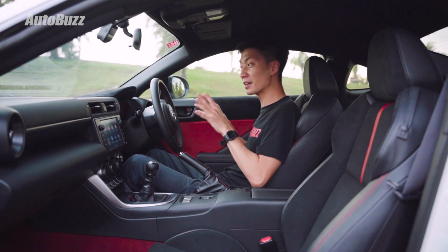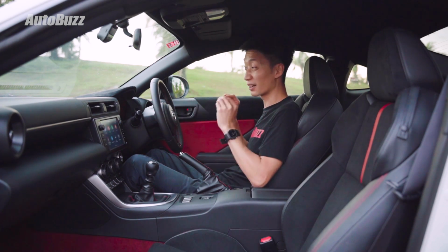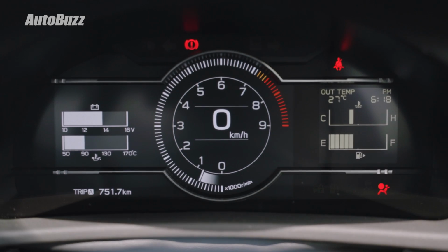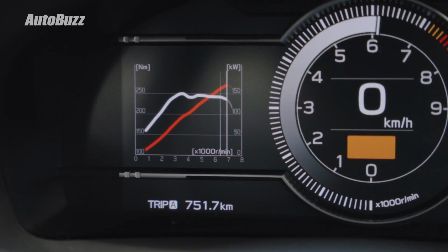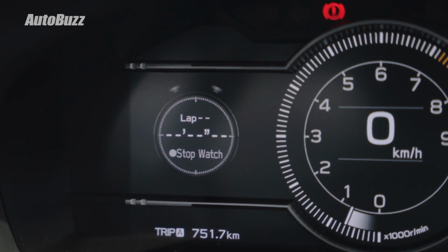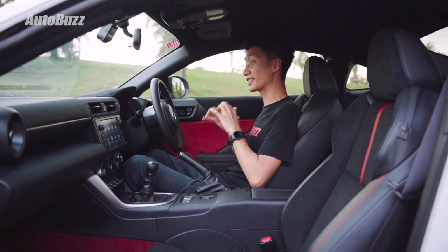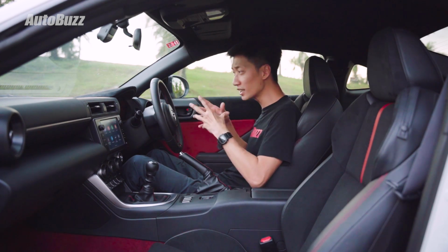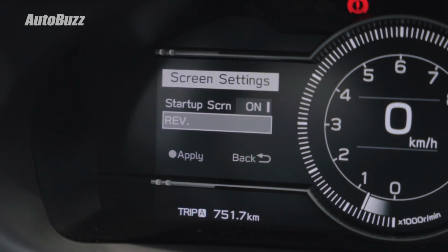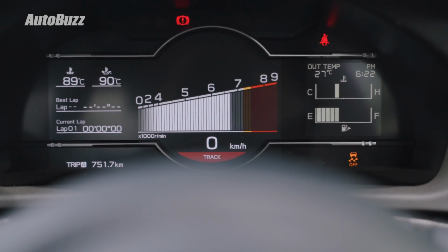Compared to before, the cabin definitely feels a lot more luxurious, more grown up, with a lot more tech. There's Apple CarPlay, Android Auto, a digital meter display with a G meter, acceleration graph, voltage display, oil temperature, a lap timer, and different graphics when you're in track mode. I also like that it has a rev limit buzzer. Not only does it serve as a gear shift indicator, you can also set at which RPM you want the buzzer to come on, so you don't over-rev the engine.